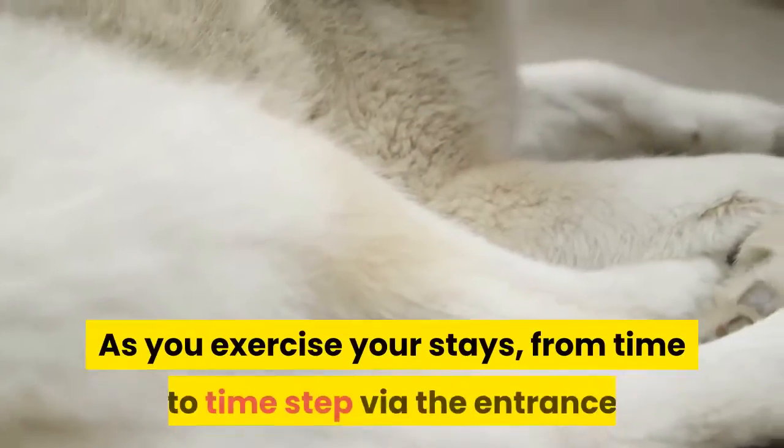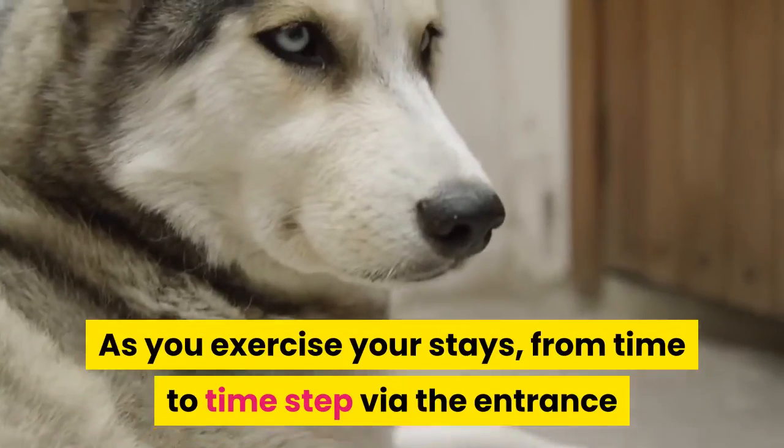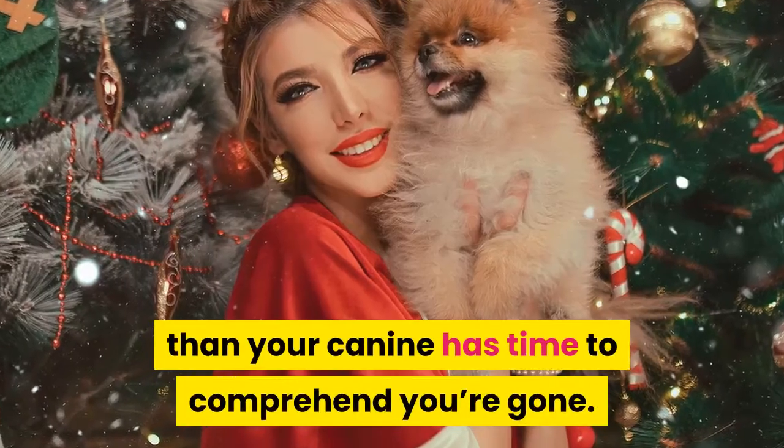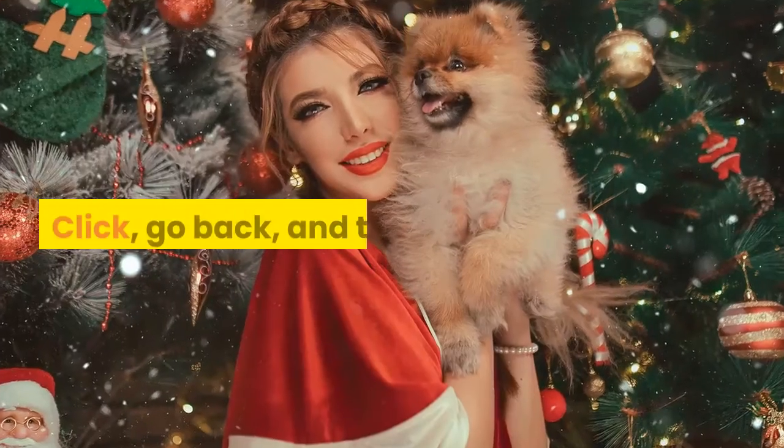As you practice your stays, sometimes step through the entrance and out of sight for a second, and return before your dog has time to realize you're gone. Click, return, and treat.